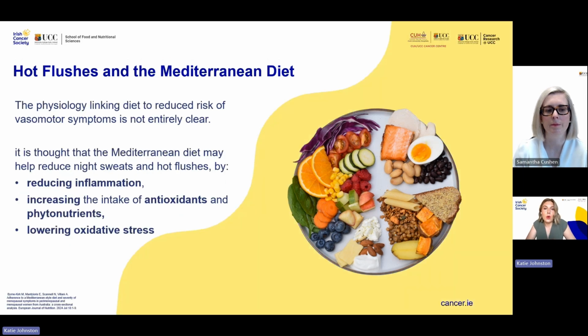So the physiology, or why this happens, linking diet to reduced risk of vasomotor symptoms, isn't entirely clear, so we do need more research on this. It is thought that the Mediterranean diet may help reduce night sweats and hot flushes by reducing inflammation in the body, increasing the intake of antioxidants and phytonutrients, and lowering oxidative stress.